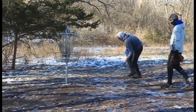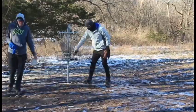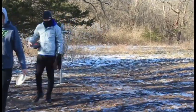Eric taking the 4, Peter taking the 3, and Zack and Tom taking the 2.